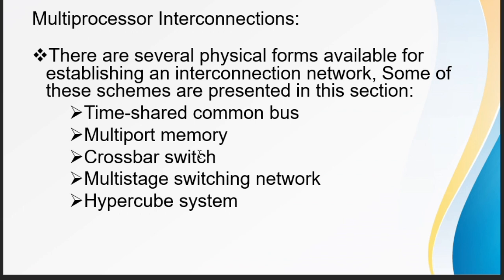The next one is the crossbar switch. This is a more complex and powerful interconnection. It provides a direct connection between any processor and any memory module. Think of it like a complete network of roads allowing everyone to get where they need to go without traffic jams. However, crossbar switches become very large and expensive as the number of processors increases.